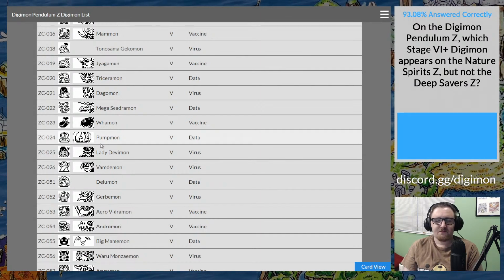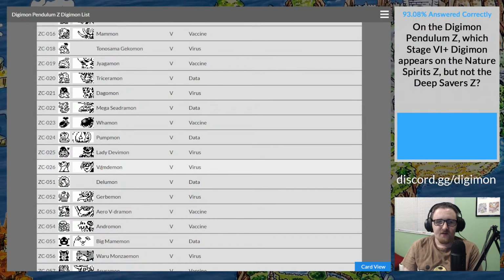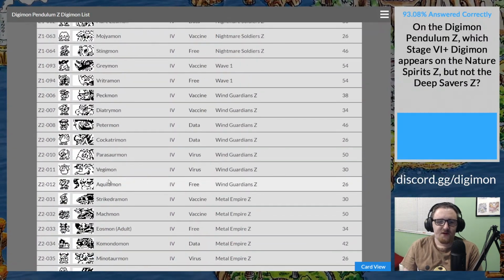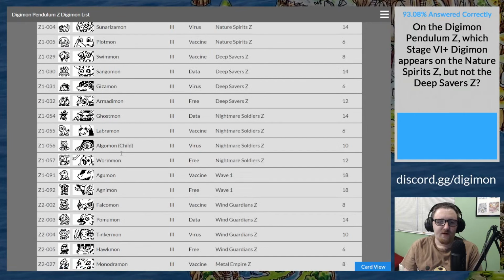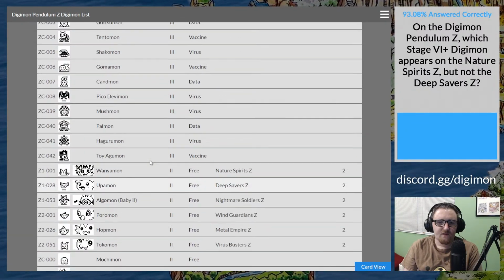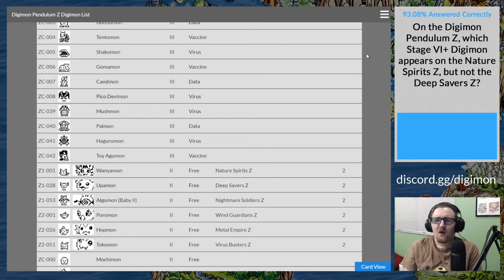Yeah, I don't know why neither Tonosama nor Delamon got a cut-in. It's very sad. Like, every other 5 and above got them. A lot of other adults and childs didn't get them. Like, I don't think Gomamon got one, for example. Where is Gomamon? Or does Gomamon even appear on this? Yeah, he does. So, yeah, he's right there. But no cut-in for him. How sad. Alright, Pendulum Z.